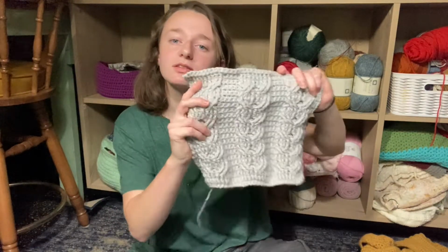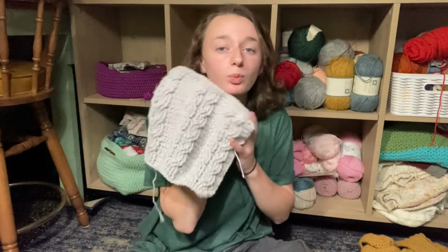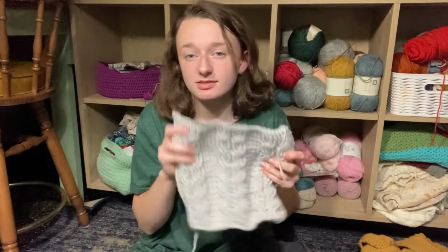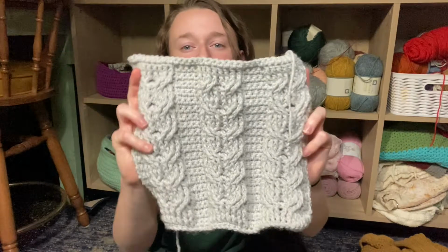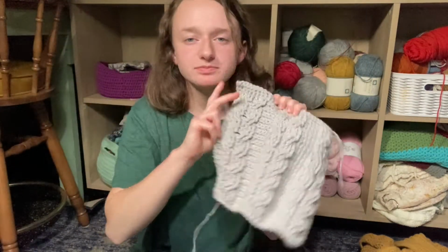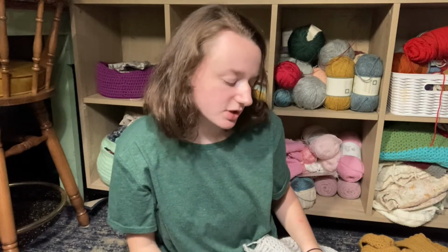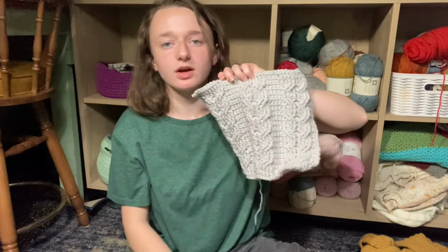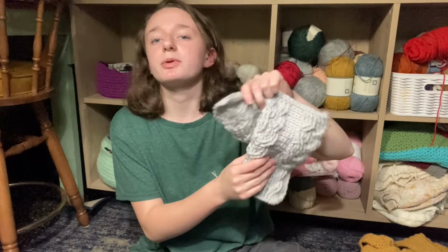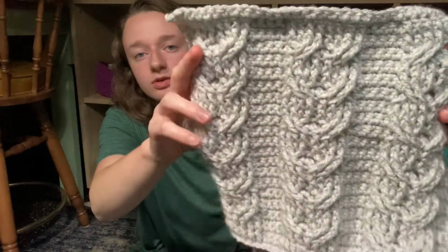And yeah, so technically this is a piece of a WIP, but I show it in the finished objects section of this podcast because that's all the finished objects I have. But it's so pretty. I crocheted this cable. I don't think she gives gauge, does she? She might give gauge. Yes, she does give gauge. But I just used a 5.5mm hook for these cables. So I made them really nice, and they're just so pretty.